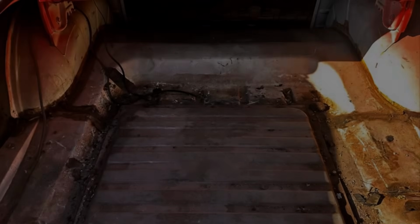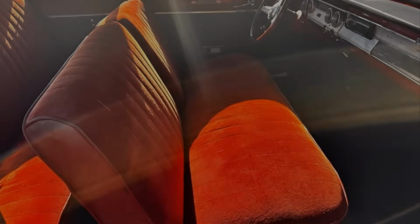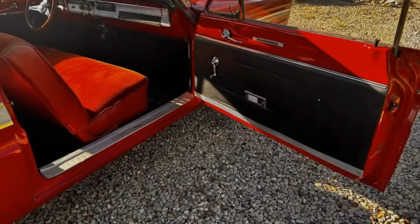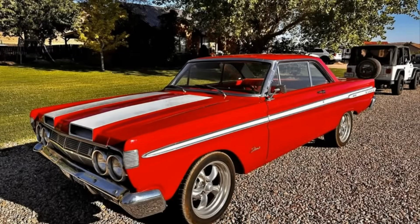The red-on-red color scheme with white stripes adds a sporty yet elegant touch that distinguishes it from more subdued classic sedans. This combination of style, drivability, and condition makes it a desirable option for those seeking a usable classic with strong curb appeal. Overall, this 1964 Mercury Comet represents a compelling opportunity for buyers looking to step into a classic car with vintage lines, a capable V8 engine, and practical updates like disc brakes.